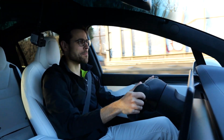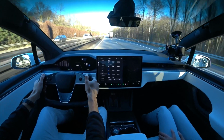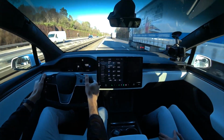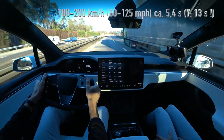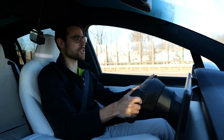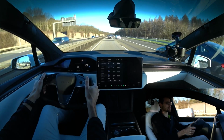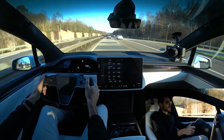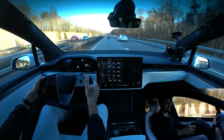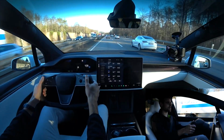Alright, let's compare the Model X in the Plaid, 100 kilometers an hour to, let's see. Oh, whoa. Plop, that's 200 kilometers an hour, 125 miles an hour. Yeah, substantially quicker. Whew, that is a big difference indeed. The other one is quick, but this one here really gets your adrenaline going. Yeah, that's definitely a core difference.